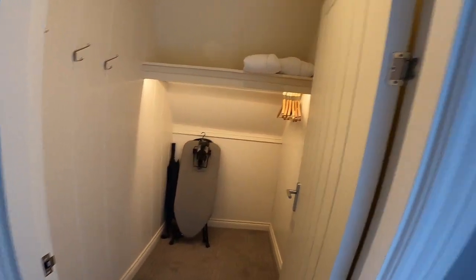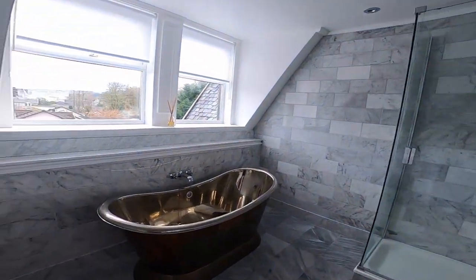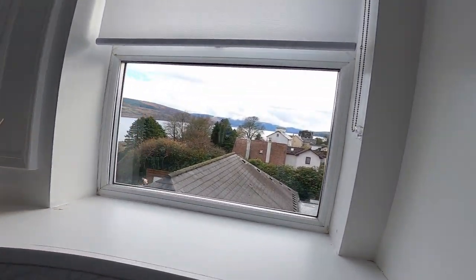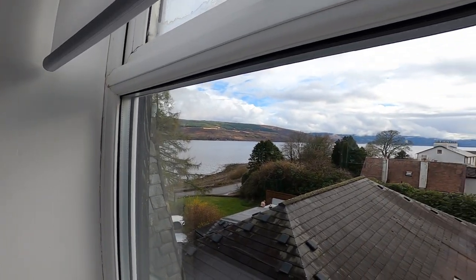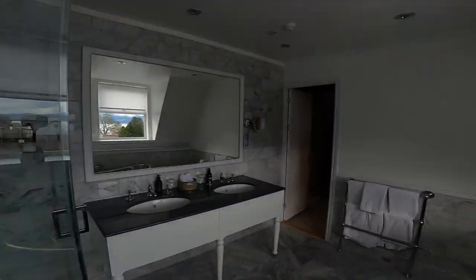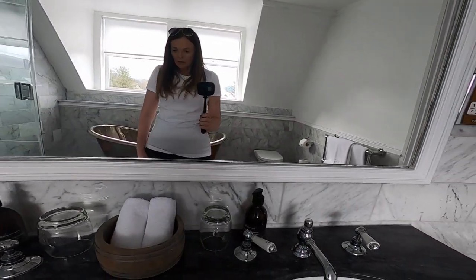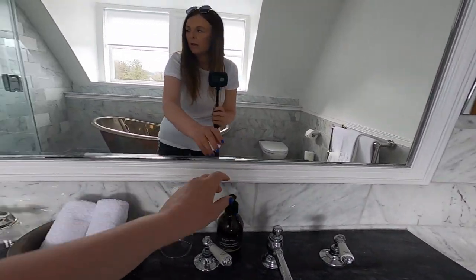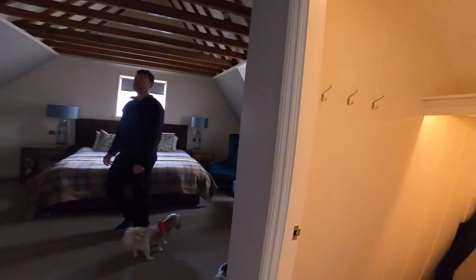Ironing board, umbrella. Oh wow, look at the bathroom. Oh, this is lovely. Nice copper bath again. View out the loch from here. Oh, there's people in the hot tub out there. Shower. You've got your Highland soap toiletries again. Really, really nice. Plenty of clean towels. So, yeah. Happy? Yeah, you?